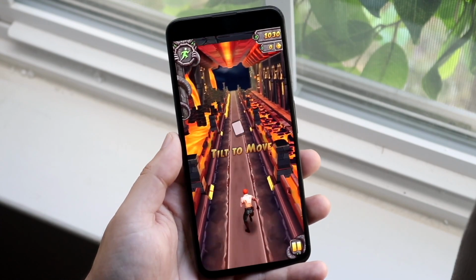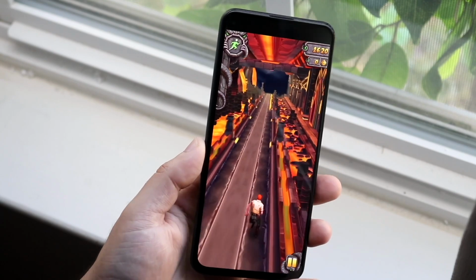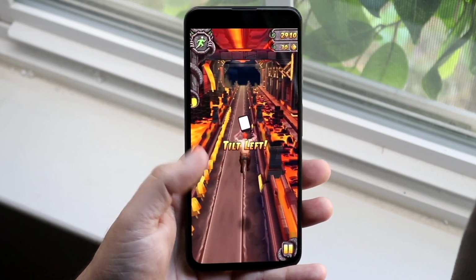If you're trying to get a phone that's going to have the best battery life, this is probably going to be one of them. It's not completely underpowered, but it doesn't have a huge display. It's not 1440p. It's a 1080p display, but it is a big display. But no 120 hertz, no 90 hertz.